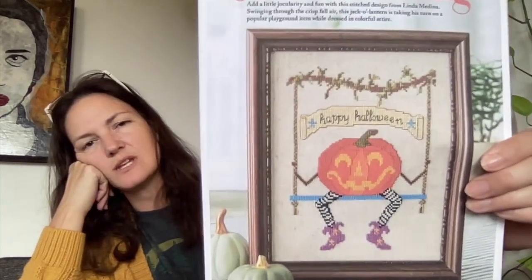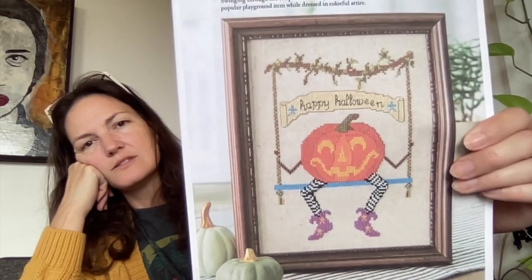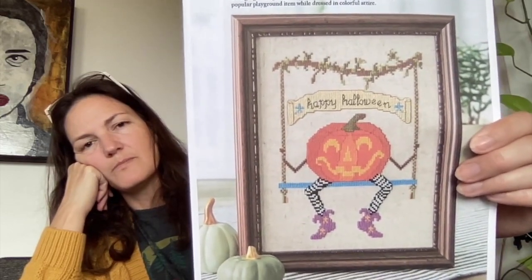Then, let's see. So that might be it for this year for Halloween. I have a little bit of... Yeah. You know, the two that I talked about, there were two other ones that I talked about starting that I didn't get to, and one is this, which it's really cute.